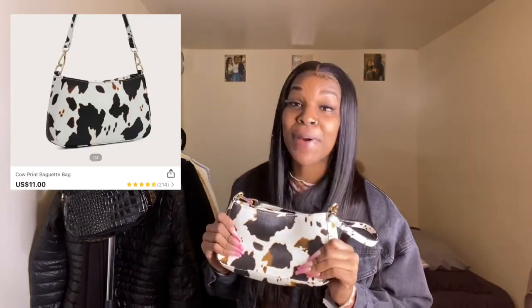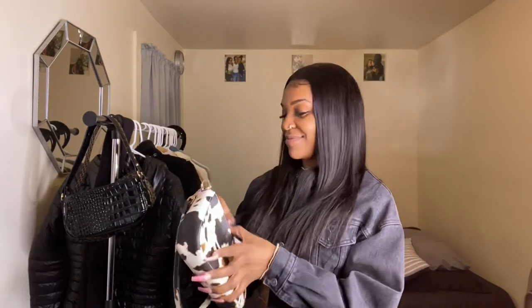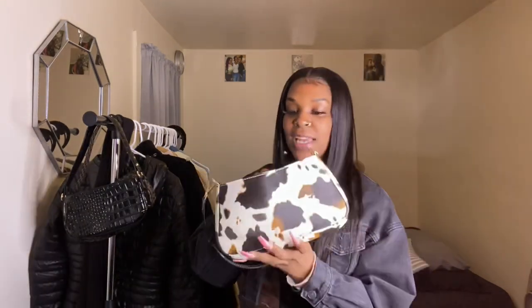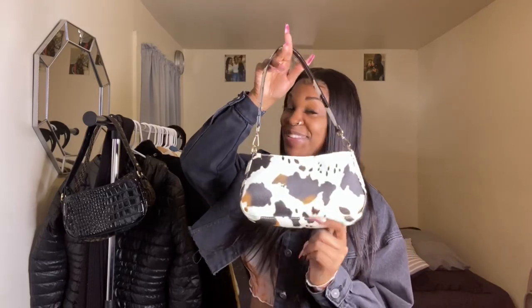I love taking pictures. So this is the next bag, and this is my favorite bag out of all of the bags that I have. It's so cute, super duper cute. This is the amount of space that it has. It doesn't have a lot of space, but you could fit your wallet, your little lip gloss, your keys, all of that in here. Your needs. Nothing extra though. Period. I love it.